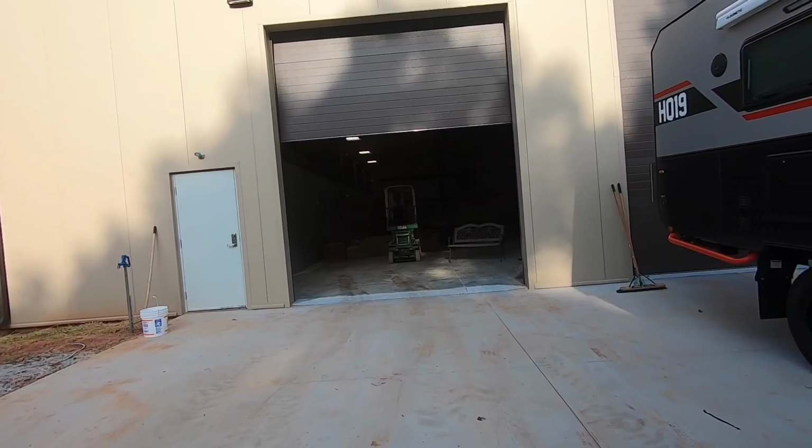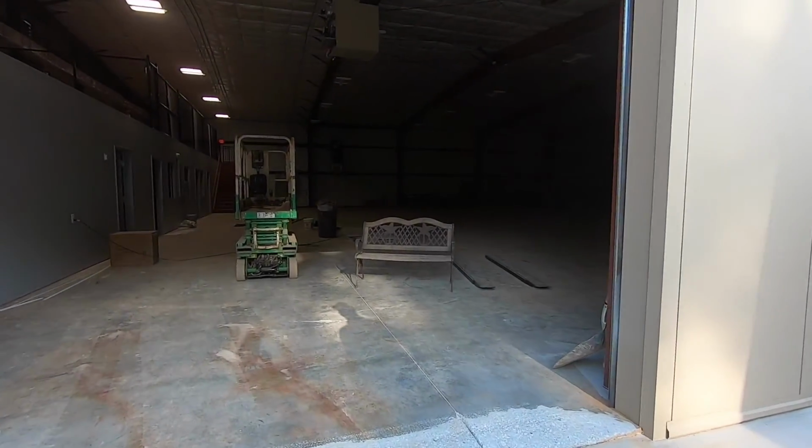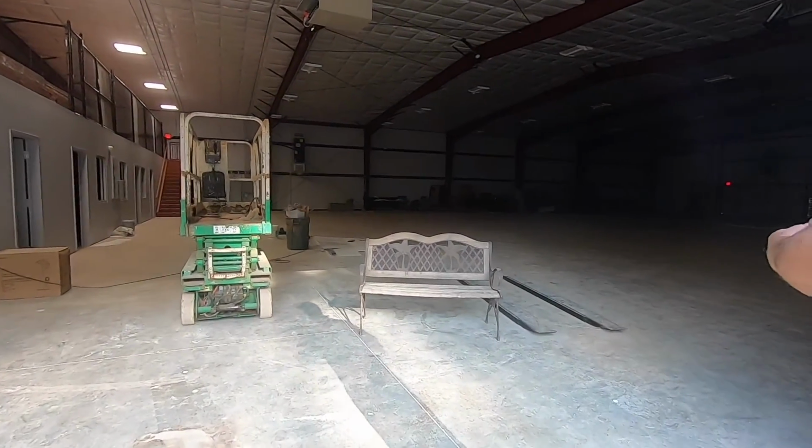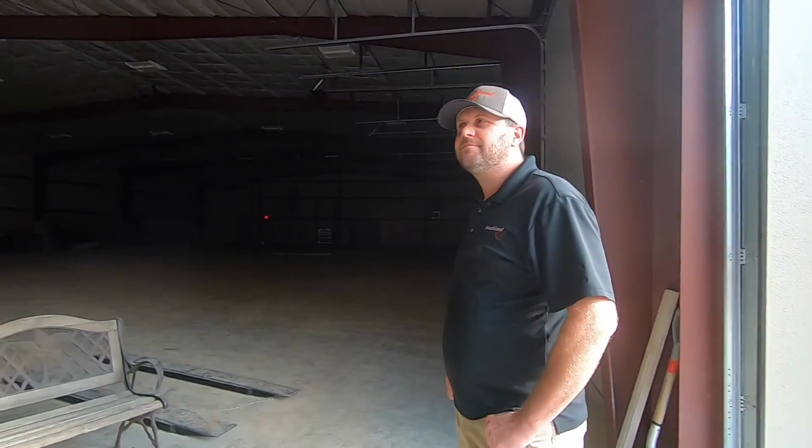We'll go inside and take a look. So when do you think it's going to be finished? Is there a projected opening date? We are hoping in September we'll be allowed to move in. Just waiting on the CO from the county, stuff like that at the moment. So, September. Yep.